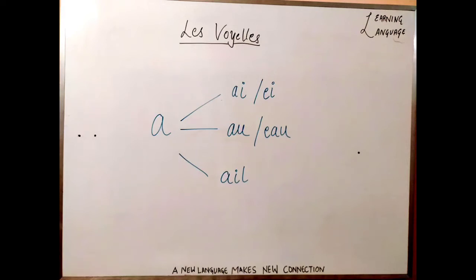You can see there are several possible cases of a. A can come along with I: ai, or au, or eau, and ail. So ai and ei have similar pronunciation. Similarly, au and eau have similar pronunciation.